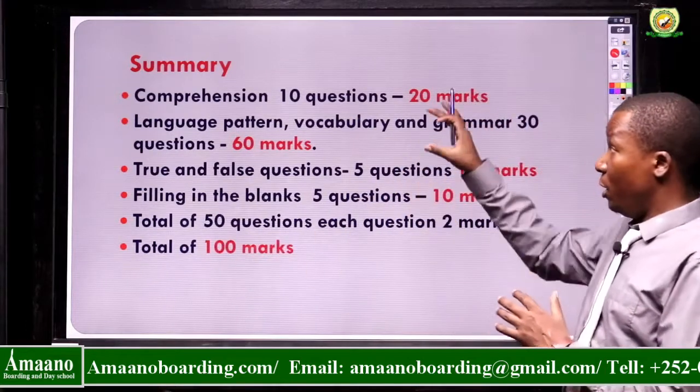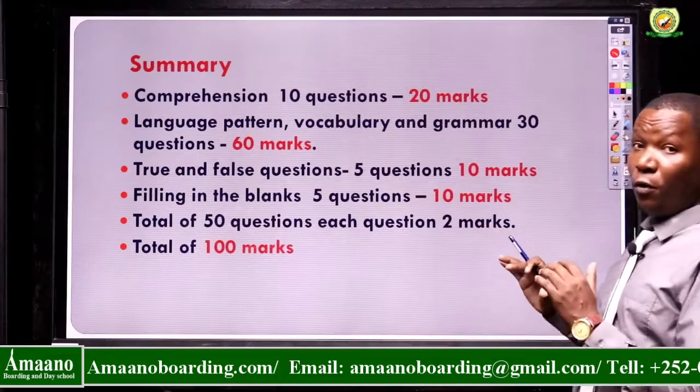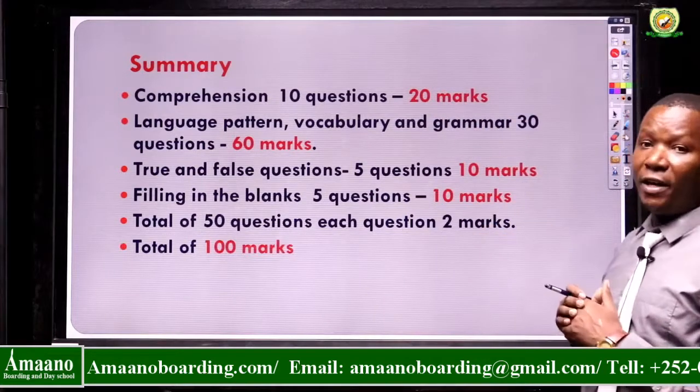So as you go through, these are the areas that you view. These are the different sections that you will find in your exam.